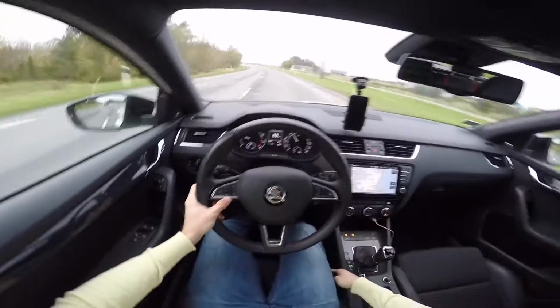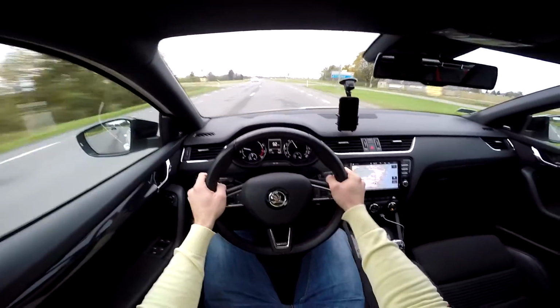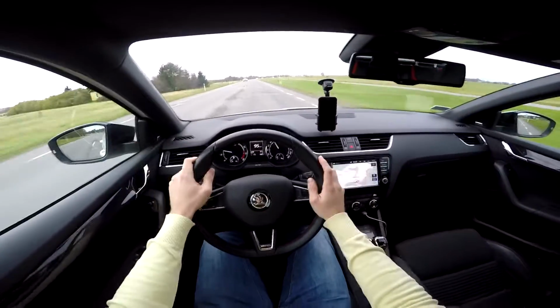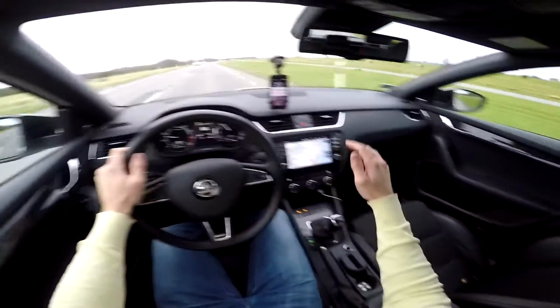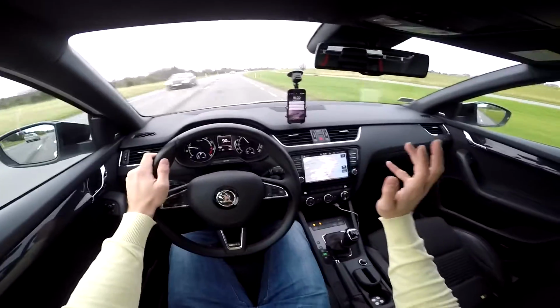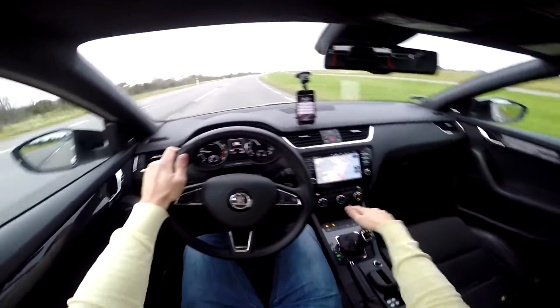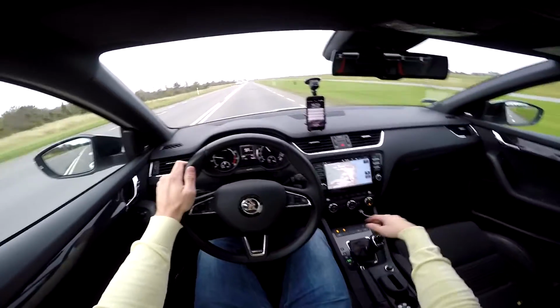Of course, bucket seats, very nice. Actually, they are from an Audi S5, I think. They're so similar. They look like the ones from the Audi S5. Of course, heated seats, climate control, Bluetooth, radio, SD card, auxiliary input, basically everything you could ask for in a new car.